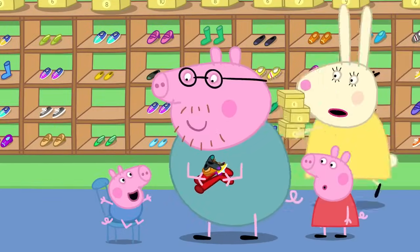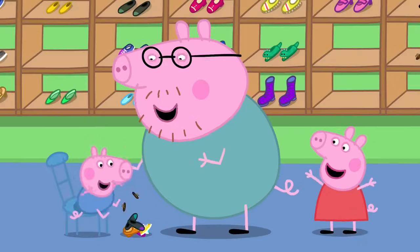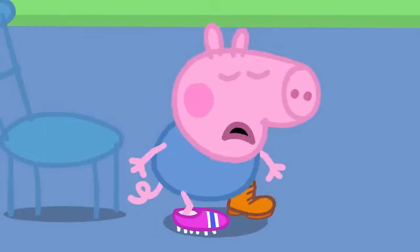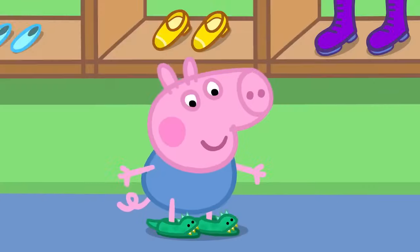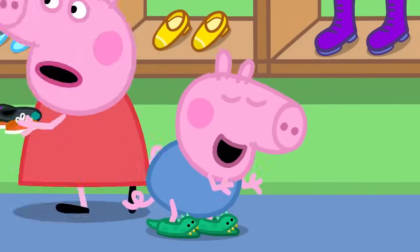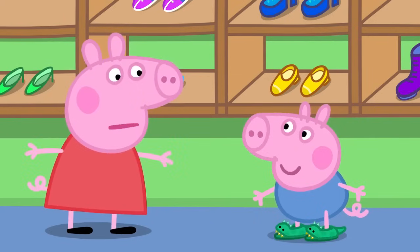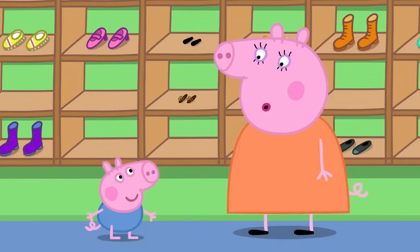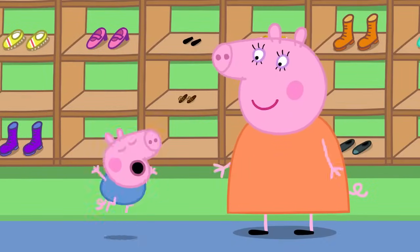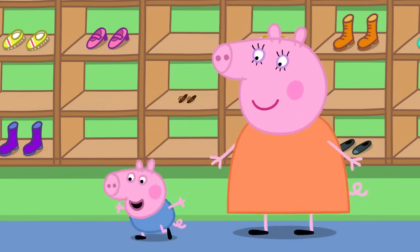George tries on lots of shoes. Tall ones. Little ones. And even silly ones. But none of them are quite right. Shoes! Dinosaur! They are slippers, George. They are not shoes. Shoes! These are just like your old shoes. George would like new shoes that are just like his old shoes.